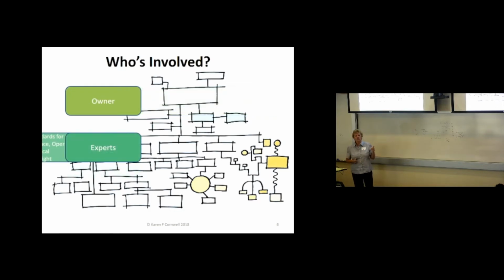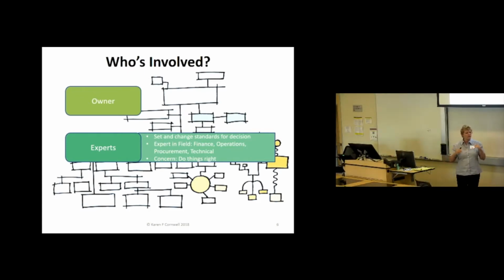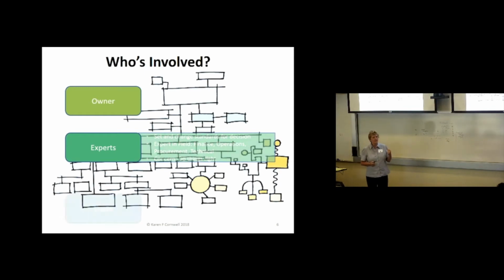Then there are experts, right, in the community. They're the people that set the standards, that set the requirements. And they're a very important lot. And what they're usually concerned about is doing things correctly, doing things right.